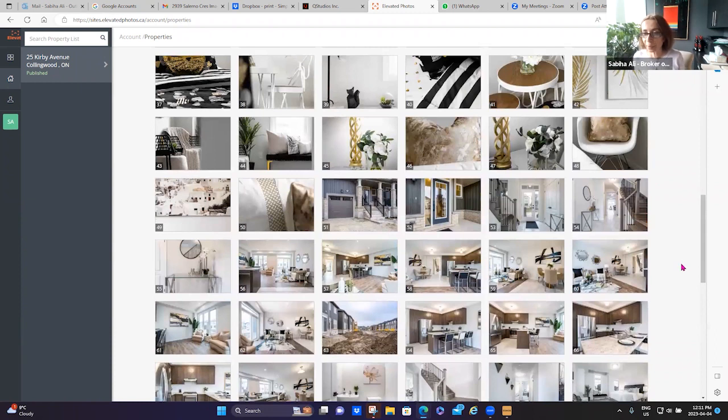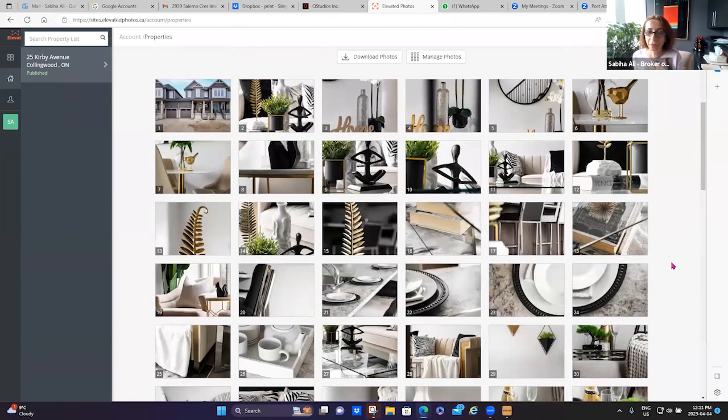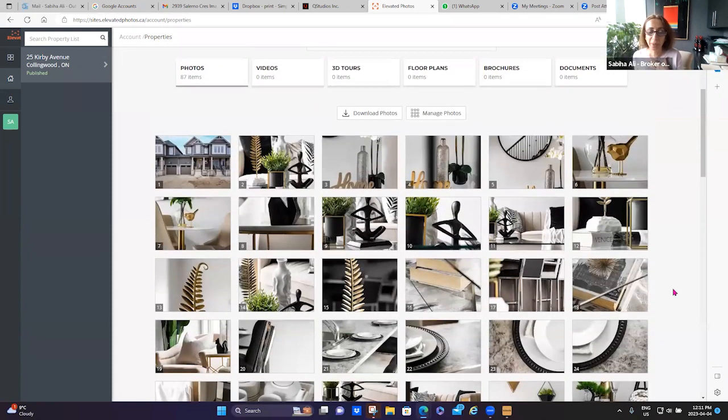She walked into this property. Fiona, I'm going to let them know this. She drove up to Collingwood. She walks into the property. The appliances are still in cardboard and styrofoam, and that's how she received the house. And within a couple of hours, Fiona left the property looking like this, just to have a good idea.